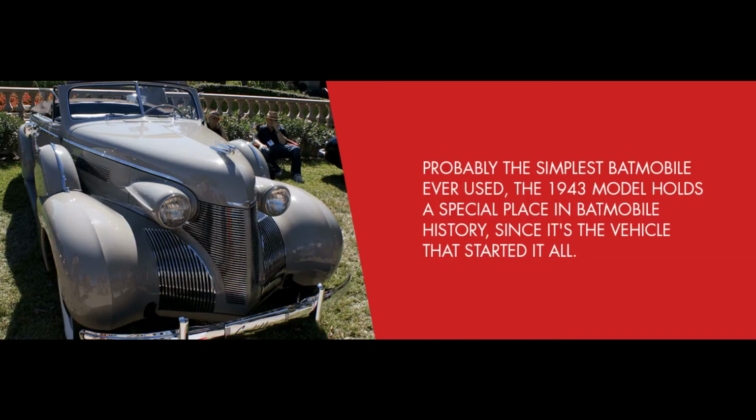Probably the simplest Batmobile ever used, the 1943 model holds a special place in Batmobile history, since it's the vehicle that started it all. The 1943 Batmobile model was first featured in the Columbia serial Batman movies that ran each week. The series chose the 1939 Cadillac Series 75 convertible, originally designed by Harley Earl of General Motors.